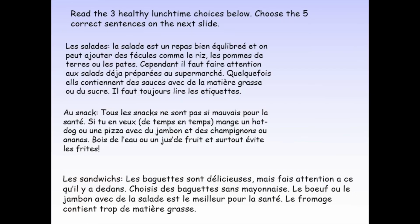Okay, now moving on. Your next exercise is literally taken from the textbook that we use from the WJEC, who will be your examining body. This is typical of something you would find on an exam paper. So it says to read the 3 healthy lunchtime choices below. You've got les salades, a snack, and les sandwiches, and choose the 5 correct sentences on the next slide.